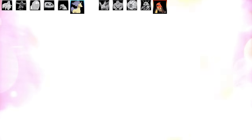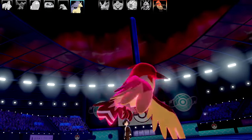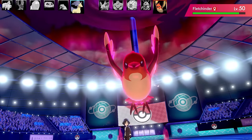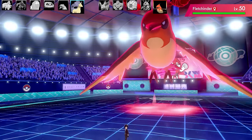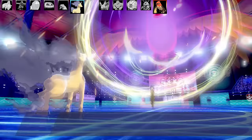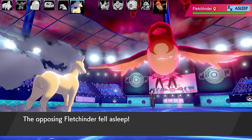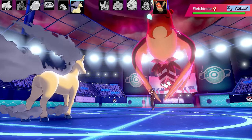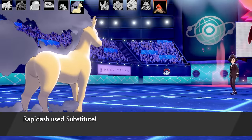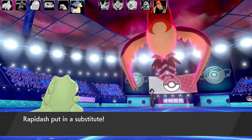So I've got to make sure I put this asleep. Then I was thinking, if I can get the Hypnosis off, I could then go for the Sub, and then I could go for Morning Sun, right? That's the other move that's on there. So there we go. We've got Fletchinder. It just looks like the normal size of a Pokemon right there. Hypnosis is going to land, and it's going to close its little peepers, which is very, very good. This is going to give me the prime opportunity to go for the Substitute. So hopefully I can take the last two Pokemon out with Horn Drill. That's the idea anyway. So get that sub up.